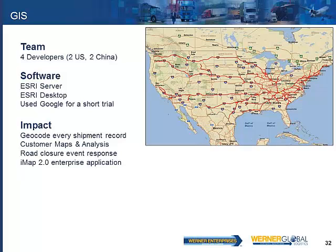Our GIS team is 4 developers, 2 in the US and 2 in China. We use the Esri software suite, although we did try Google for a short time period. Impact the GIS has is we geocode every shipment record that comes into our database. We do a lot of customer maps and analysis, and this map that you see on the screen is a road closure event. There's a small yellow segment where a chunk of interstate had a landslide, and then using GIS we could pull every tour that would be routed through that landslide area and affected by the detour.